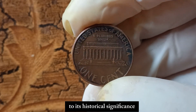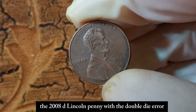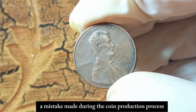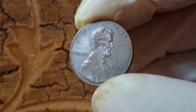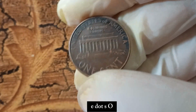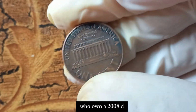In addition to its historical significance, the 2008 D Lincoln penny with the double die error is also a prime example of a minting error, a mistake made during the coin production process that resulted in a unique and highly collectible coin. Errors like these are often prized by collectors for their rarity and the story behind how they came to be.